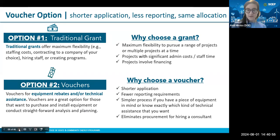If you've got, for example, HVAC that you'd like to be upgraded, if you have lights that you'd like to update to LEDs, you're interested in purchasing EVs, those types of things, kind of simple one-to-one projects are really, really well suited for a voucher.